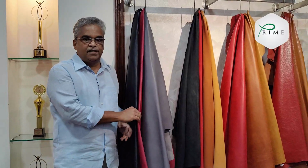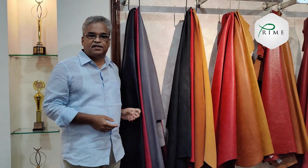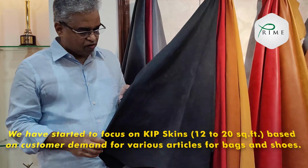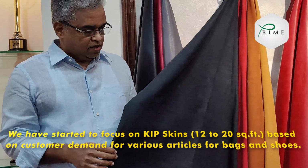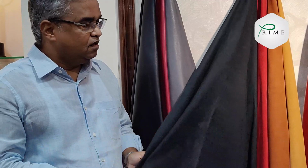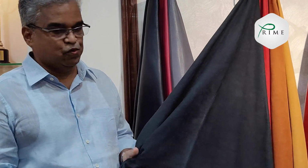Prime, though it is specialized in vegetable goat, from time to time, based on customer demands, we have started to focus on kip skins. When I talk about kip skins, we talk about 12 to 20 square feet kip skins, both from Indian and from imported origins. And then we do various articles out of kip skins for bags and also for shoes.